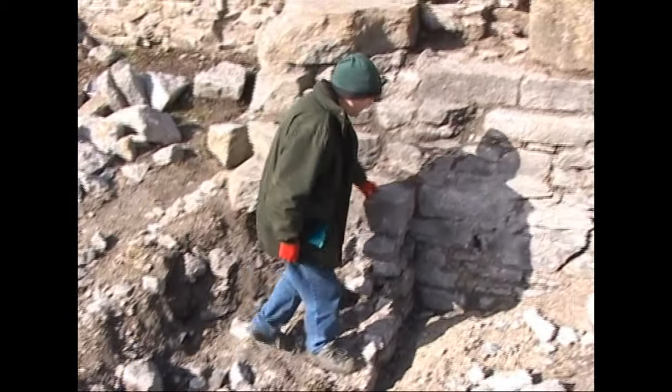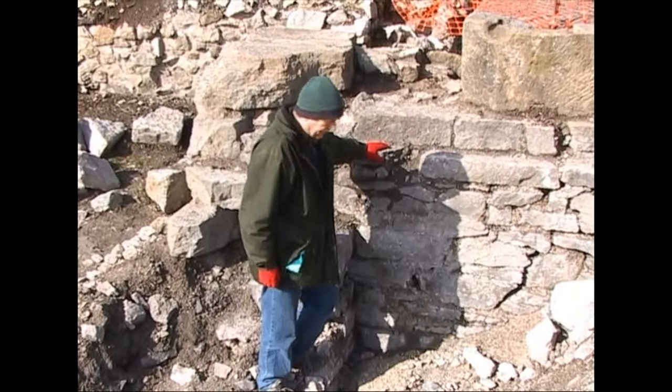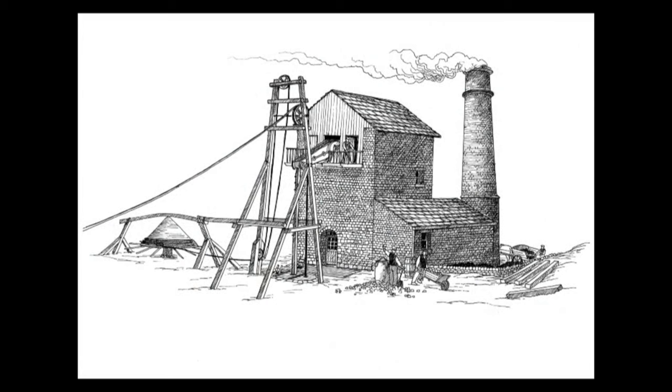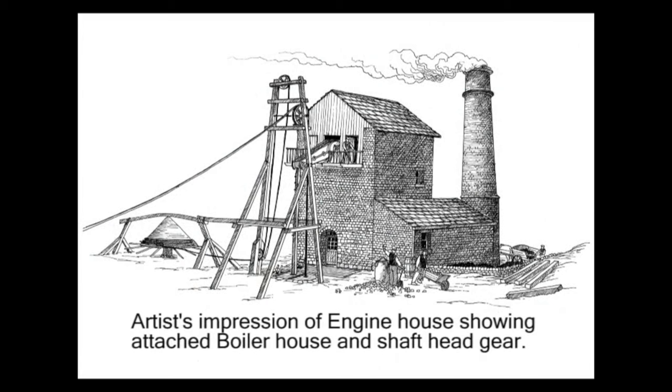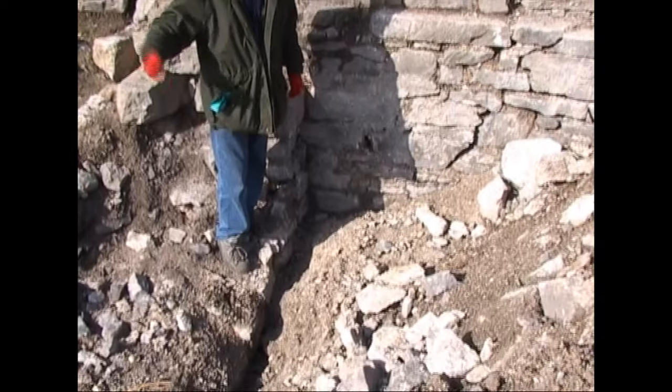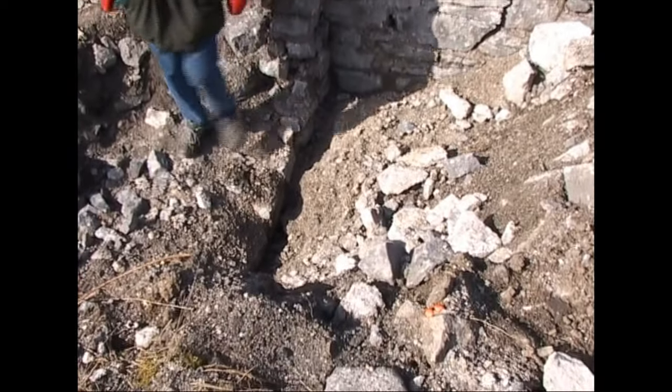Right, we've only just started clearing out the engine house. As you can see, the walls are just beginning to appear. We've left this till last because we're using diggers. We're having to retreat out of the site, and if we'd have dug this first, we wouldn't have been able to clear the boiler house, which is what we shall look at next. It's over here.